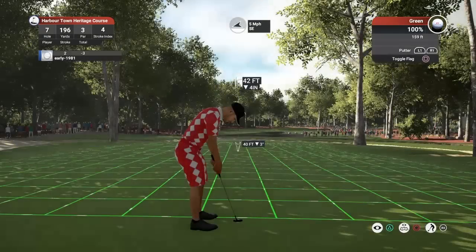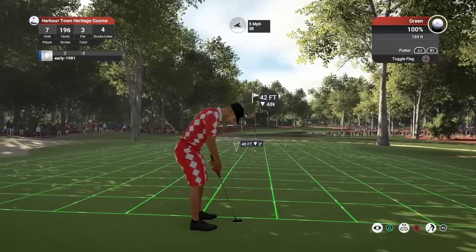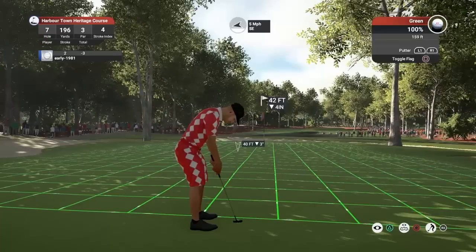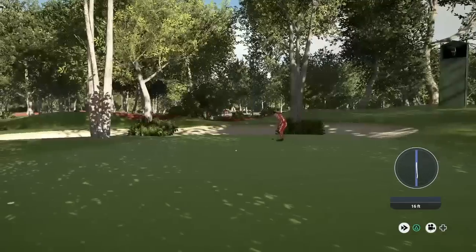And how on earth has that travelled 210 yards for a 5-iron? So let's see if we can do a Dustin Johnson putt here. 42 feet, 4 inches down. It's breaking to the right. Nothing exact here, just a lag putt. If it drops, it's very fortunate, which you need.